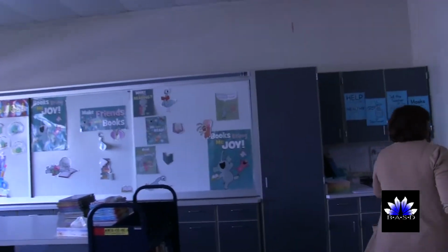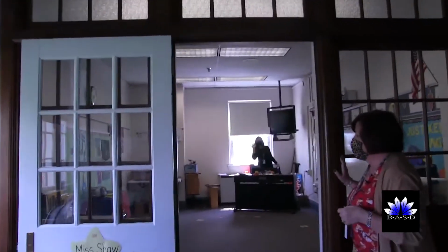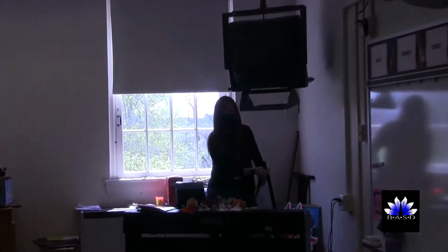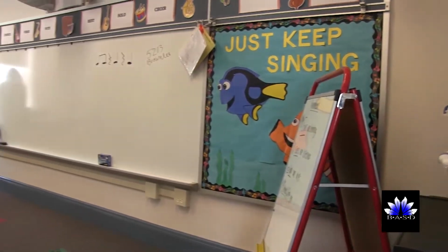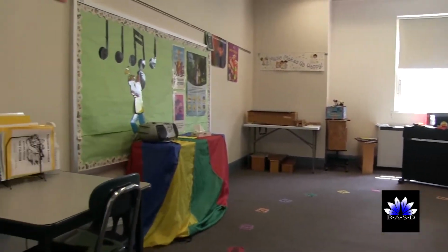So we love library. And Miss Shaw is over here. She is our music teacher at Northside this year. So this is her music room. She's saying hi. They sing songs and they dance. They play musical instruments. They learn about music. It's a wonderful class. The kindergarten students love when they have music as their special.